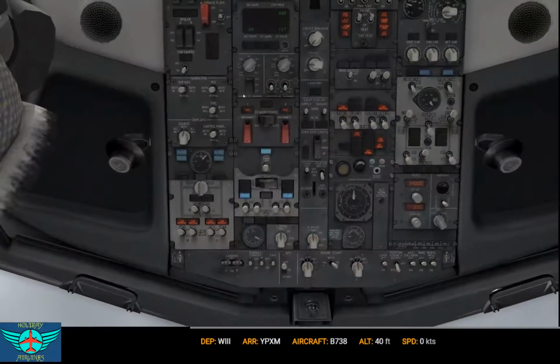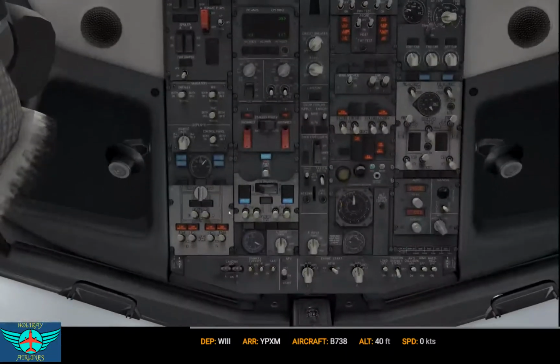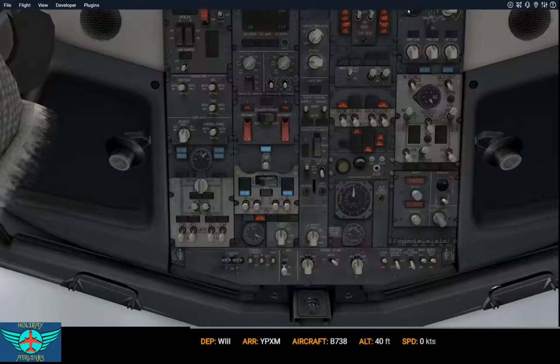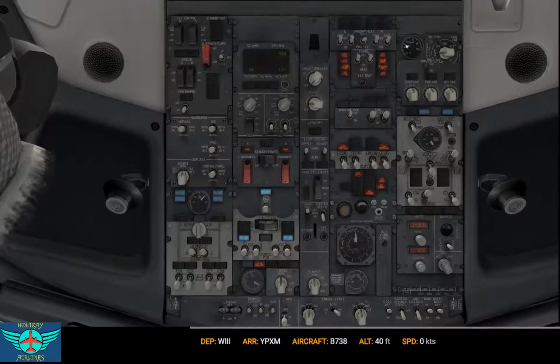Alright, check the overhead panel real quick. Let's go ahead and get the fuel turned on. We'll go ahead and get the APU started. 1, 2, 3, release. While that's happening, we'll go ahead and button up the aircraft. We'll start getting things cooled off. The temperature's already pretty high.